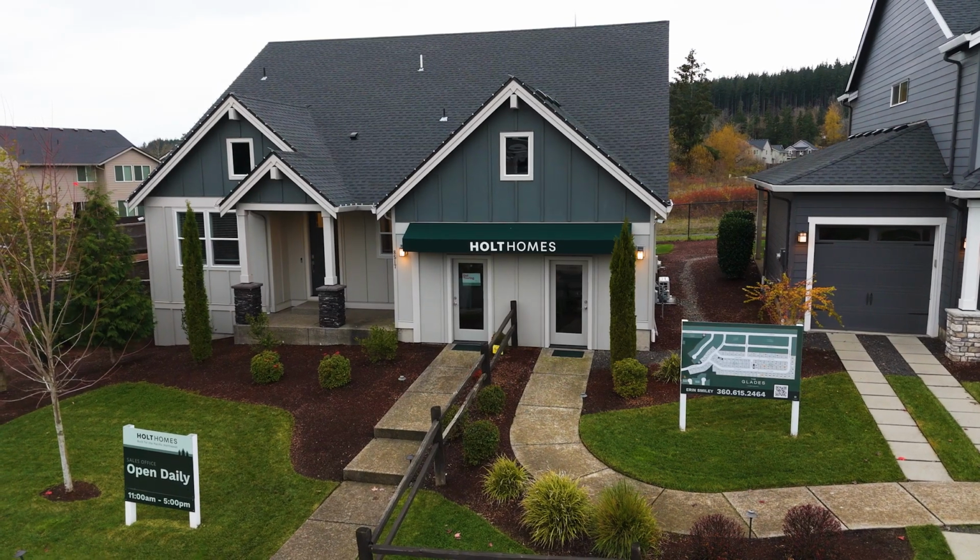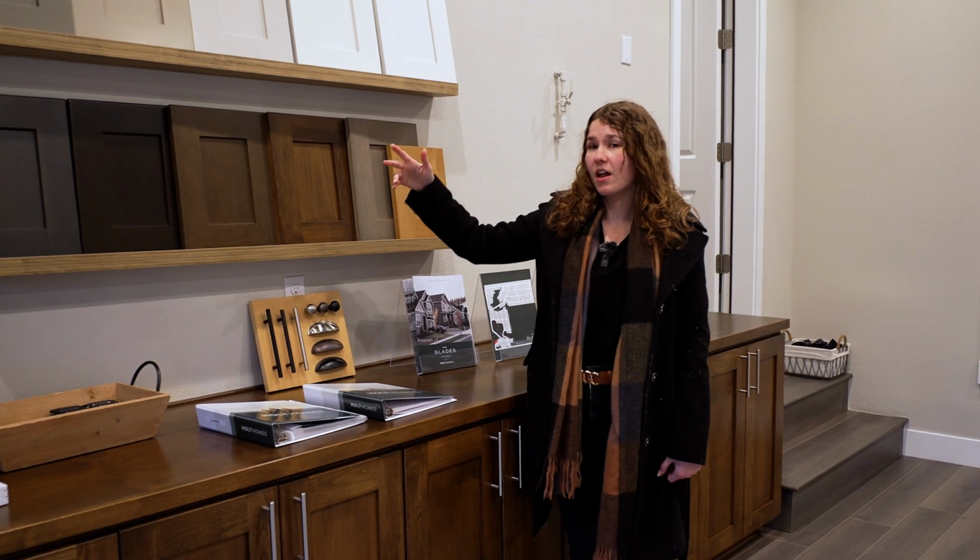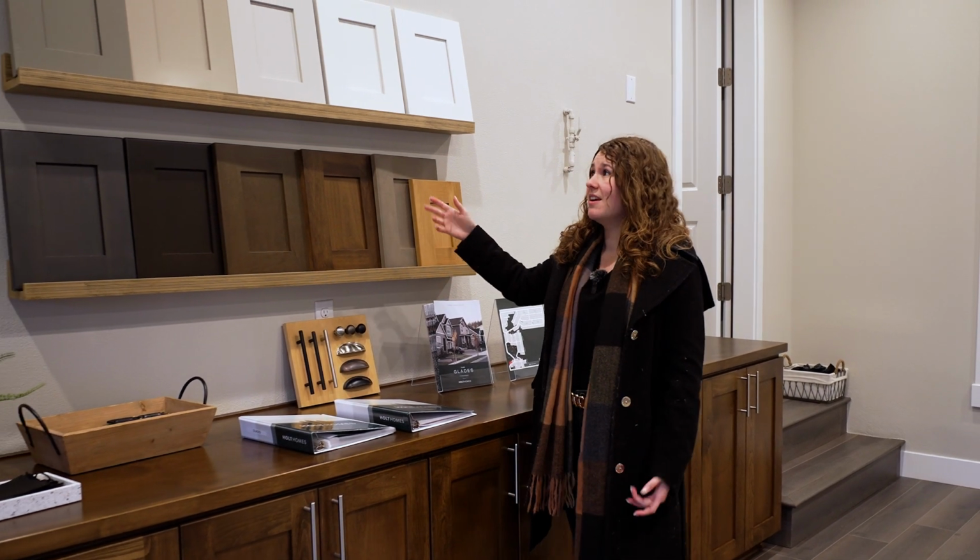Holt Homes does 2 model homes for every community that they're in. They do one with all of the base selections, which I think is kind of cool. You can see what you would get if you did no upgrades. And then they do one with all the upgrades. We're in the one that has the upgrades because it's really fun and pretty to look at.